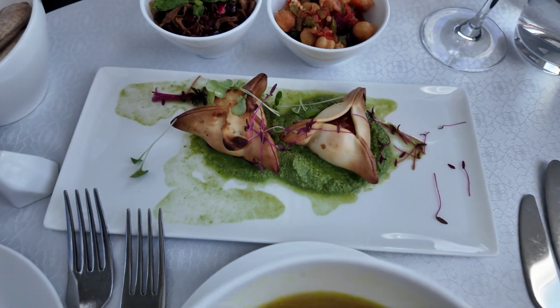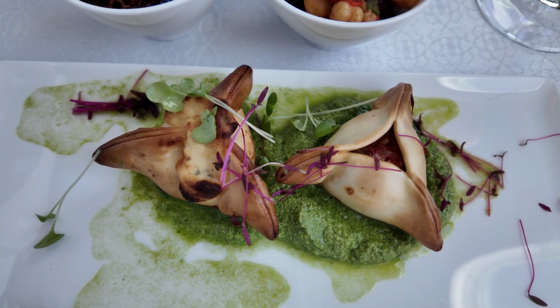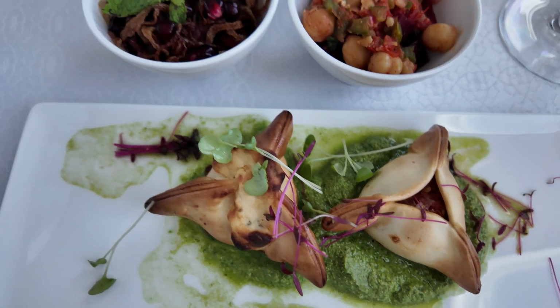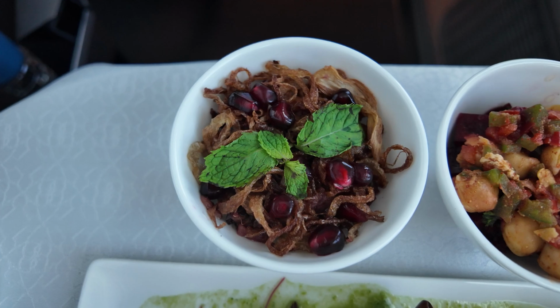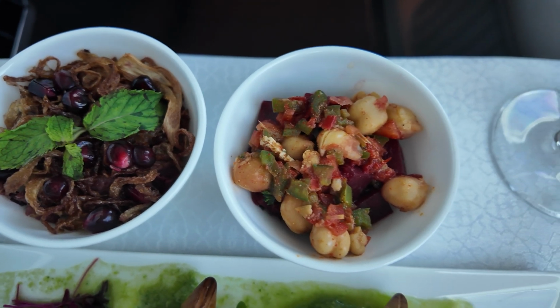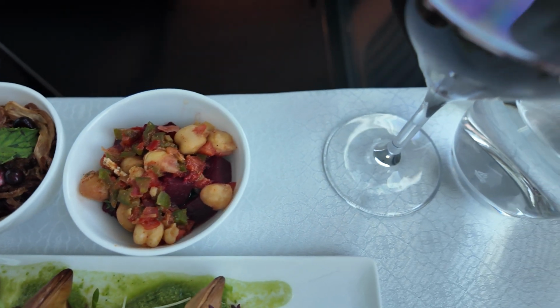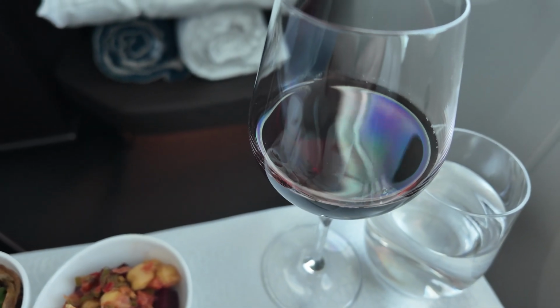Alongside the soup, I was served a variety of flavorful appetizers. Samosas seasoned with za'atar spices, tomato and feta, spiced eggplant topped with pomegranate seeds and crispy fried onions, and finally chickpea salad with roasted beetroot, capsicum and olive oil. All of this was perfectly paired with a glass of that delicious Morey-Saint-Denis Burgundy red wine.